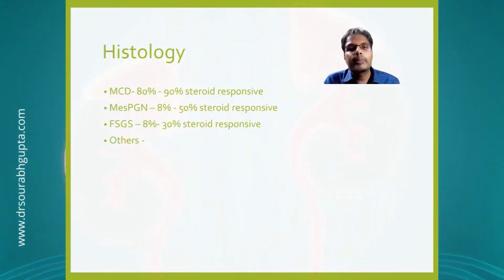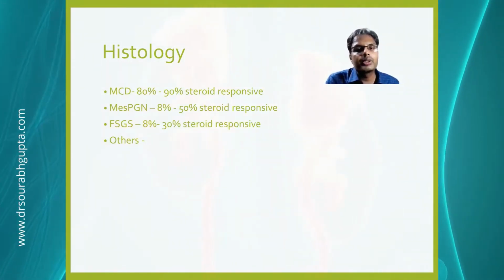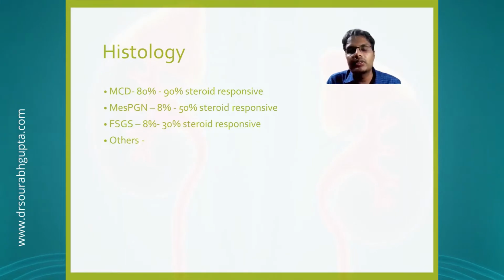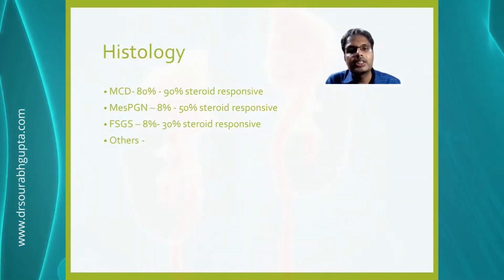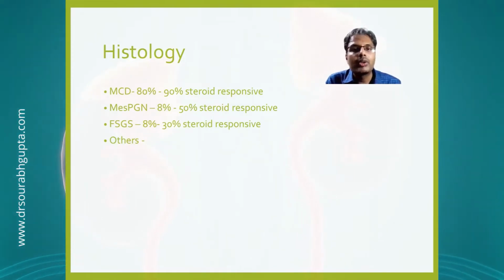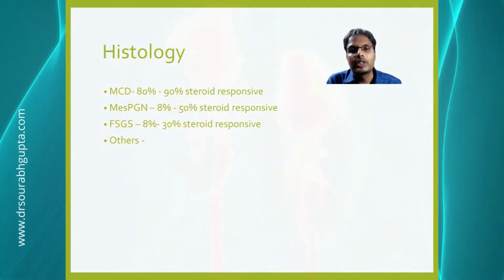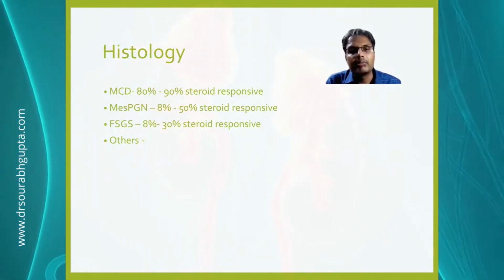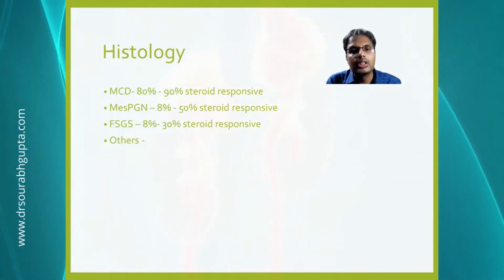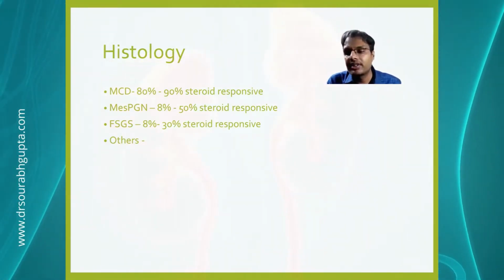So most of our patients in the pediatric age group below 12 years have MCD in around 80% of cases, and 90% are steroid responsive. MesPGN, that is mesangioproliferative glomerulonephritis, and FSGS are around 8% each, with around 50 to 30% steroid responsive respectively. Others are mostly IgA or secondary systemic disease like lupus. They are rare, and mostly have a steroid-resistant course.